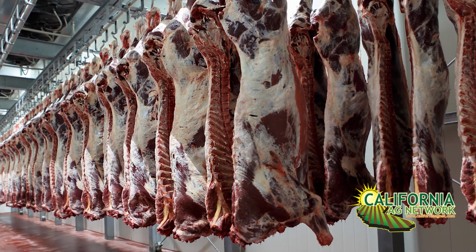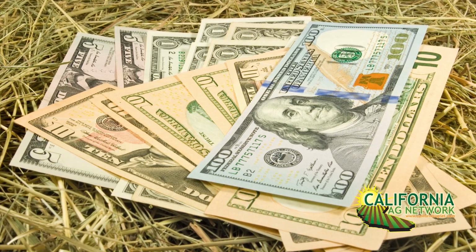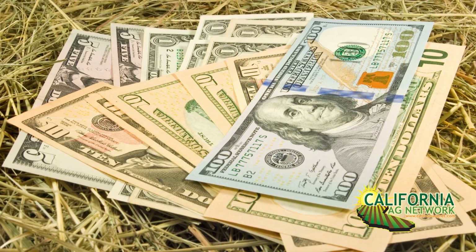You know, there's been quite the hype and excitement with the reduction in the beef supply over some time now. Dairy producers are looking at making some extra money by investing in beef. Can you tell us a little bit about that?